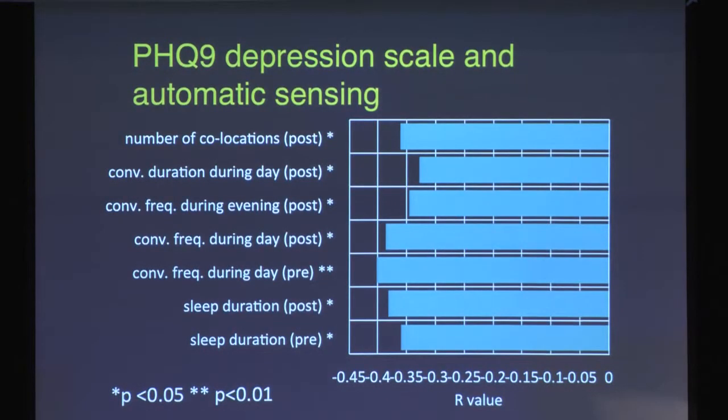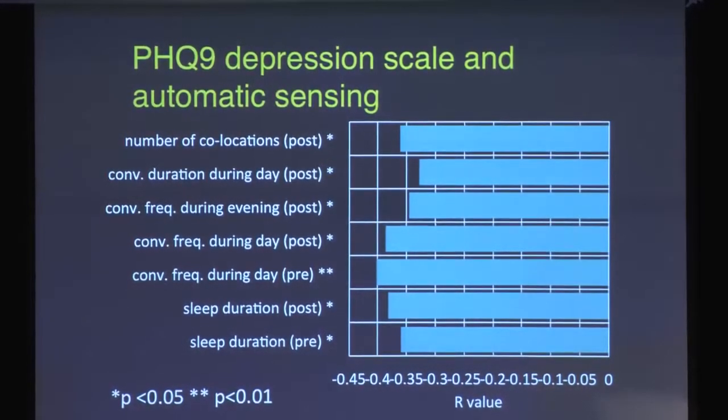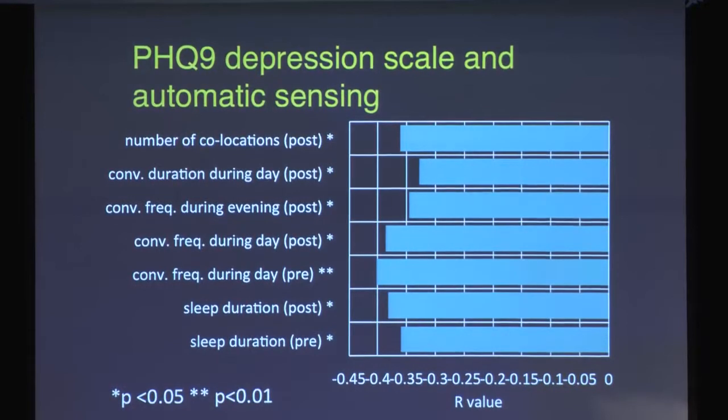So in the few minutes I've got left, I just want to give you a taste for the results, and I can't go into them in great detail, but things that might be of interest to this community. And one of them is correlations between objective sensing data and PHQ-9. So this is data that nobody ever touches, that comes from the phone, right, that runs through our classifiers, and then we look at Pearson's correlation function against PHQ-9 depression scale.